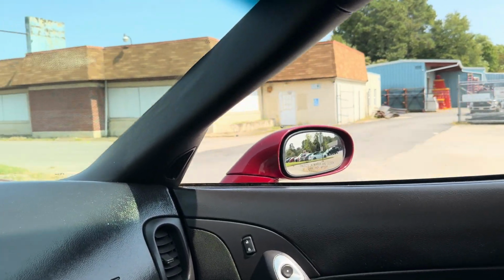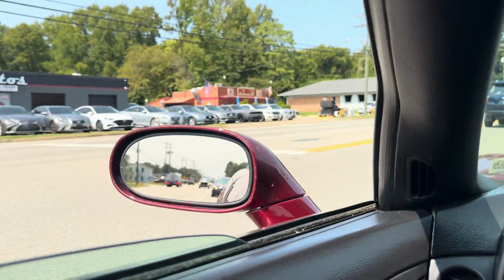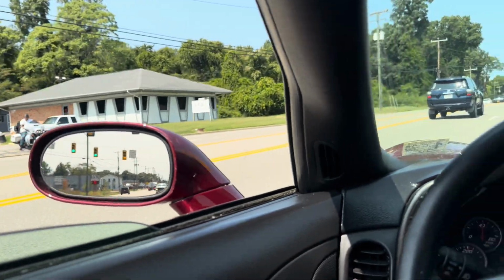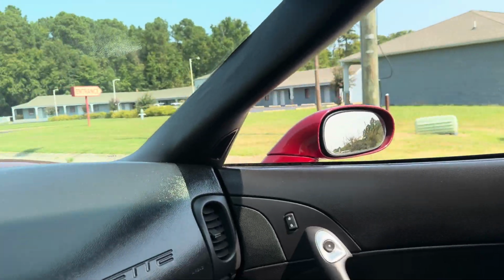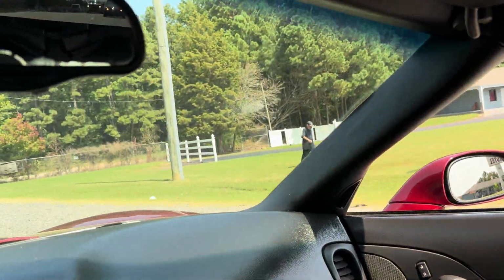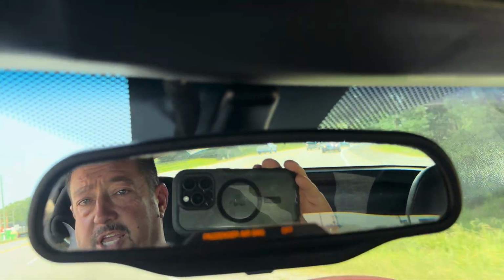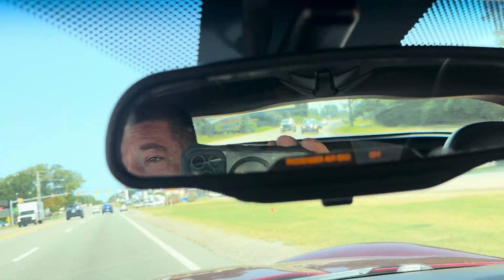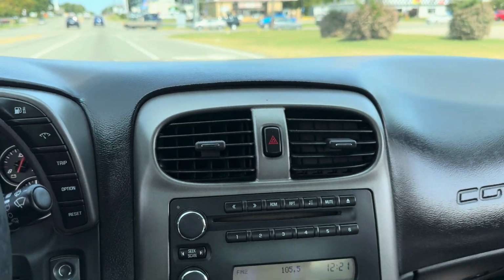Power mirrors do work properly. Just adjusted that one. Just adjusted this one. That's another thing that does fail on these a little bit, the mirror switch, or sometimes the mirror itself. The rear view mirror has not completely glazed over, but these do have some issues around the corners. You can see right there that it does have a little bit of glazing to it, but not bad.